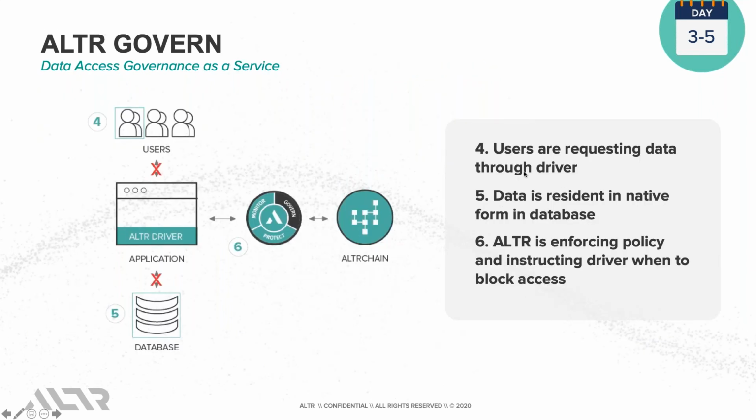So in this scenario, the users are requesting the data through the application, which is using the driver. The data is still down here in the database, but we're enforcing the policy that's coming down to us from the ALTR product. This is really great for a credential breach kind of thing. If you have somebody who's scrolling through an application, and the application is showing a bunch of sensitive data every time they scroll, this is really designed to mitigate against that.